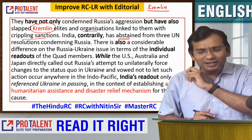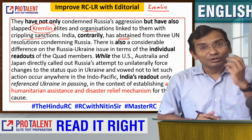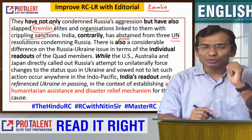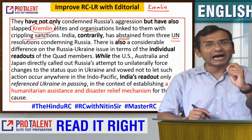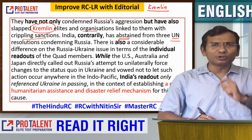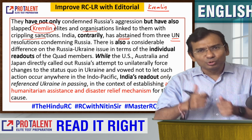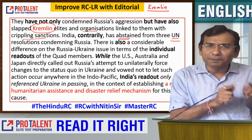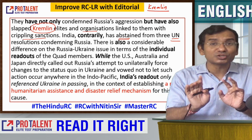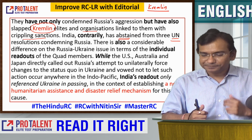India, contrarily, abstained from the UN resolution condemning Russia. ठीक है, and that too 3 UN resolutions. My dear students, please tell me which are those 3 resolutions on which India abstained in the United Nations. Please put that into the comment box. That's very important. Search it on Google, do some research and tell me and help other students, which are the 3 resolutions where India abstained. Okay, is that comfortable? Great.